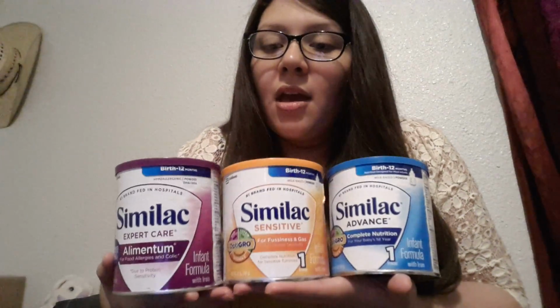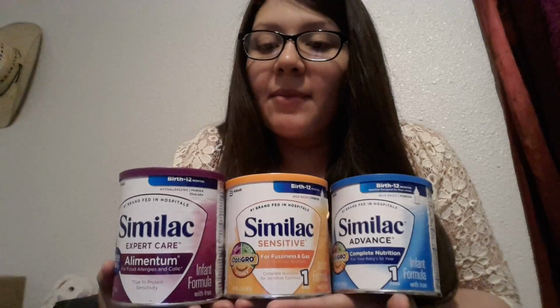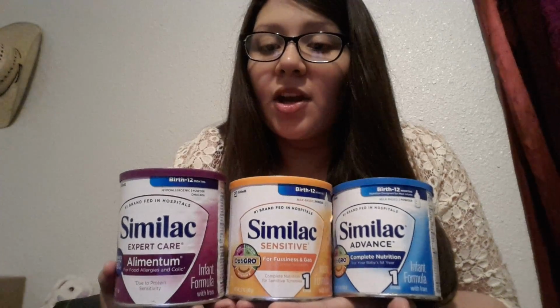So a little bit about these formulas. At first glance, these are the 3 formulas right here. You can see that the Alimentum is slightly bigger than the other 2 cans, and that is because the Alimentum is 1 pound, while the Sensitive is 12 ounces, and the Advance is 12.4 ounces. So that is one thing about them.